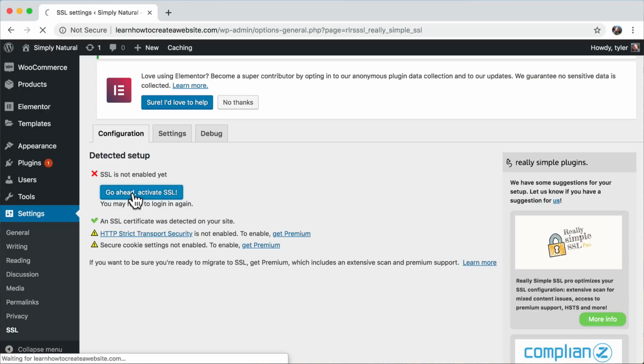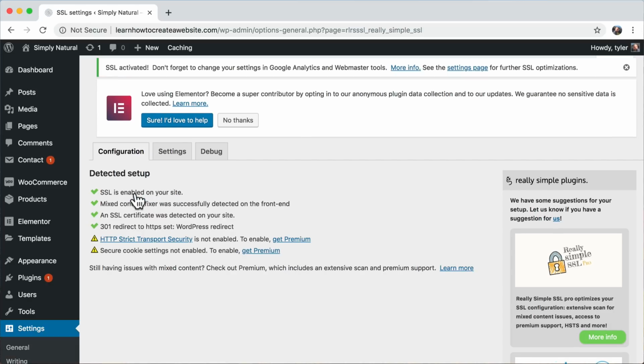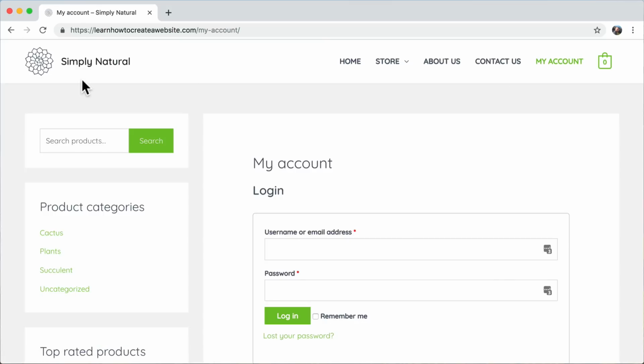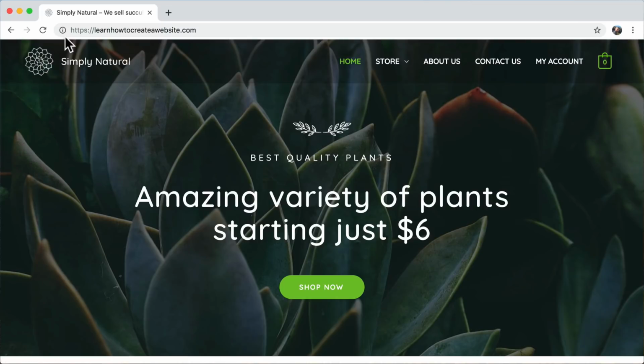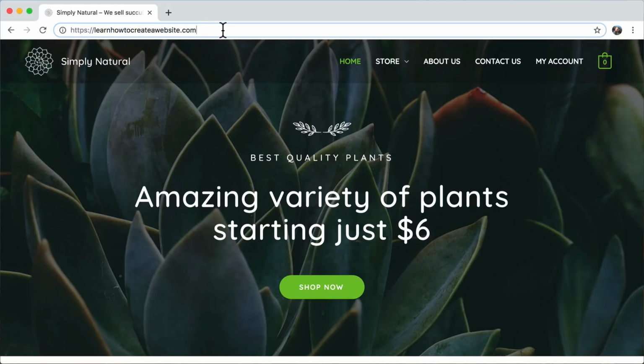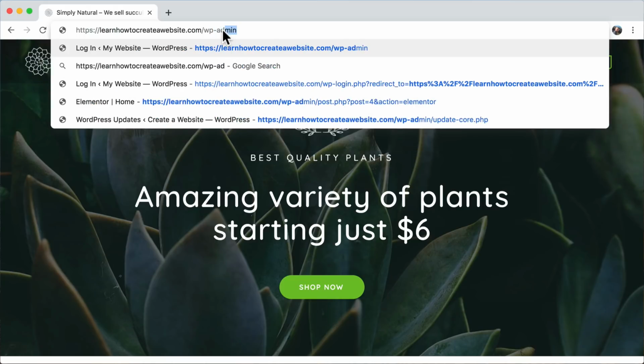Go ahead and activate. What's going to happen when we click on activate? Well, it's probably going to log us out. It might log you out, and that's because you're technically on a different URL now because you're not on HTTP, you're on HTTPS. You might have to log in again. So if we visit our site and we go to a different page, the My Account page, we're going to see this lock, and we're not going to see the admin bar because it locked us out. If we look over here, it says your connection is not fully secure. So let's log back in, WP admin, and let's fix that.